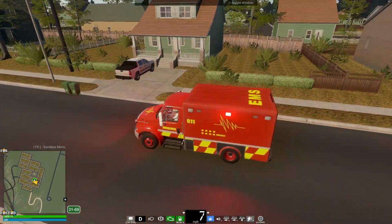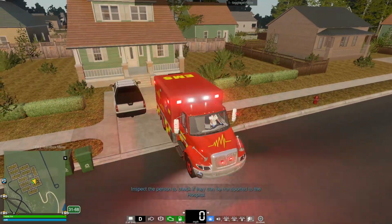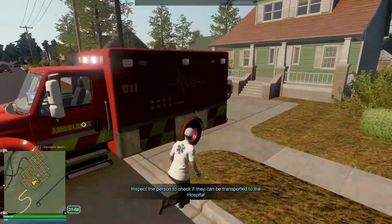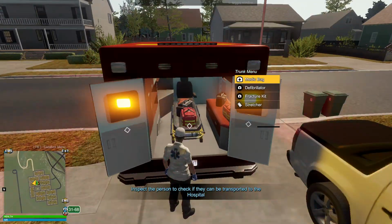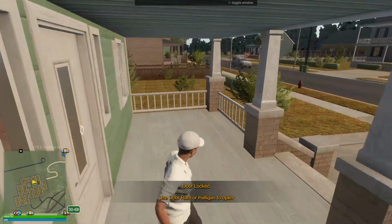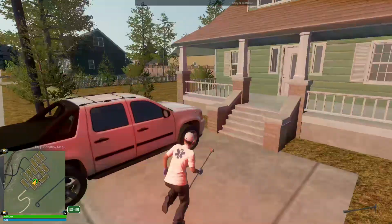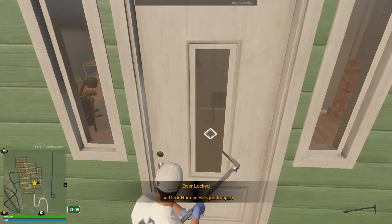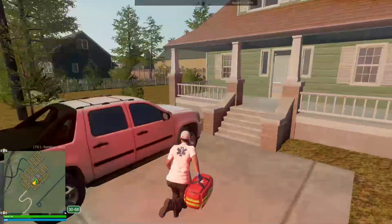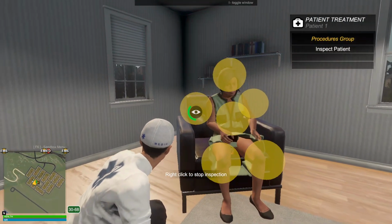As I arrive at the house, I park the ambulance backward for quick access. However, the door is closed, so I use a tool called a halligan to open it safely. Once inside, I grab my medic bag and approach the person experiencing chest pain. I inspect the patient to better understand their condition and take appropriate action.